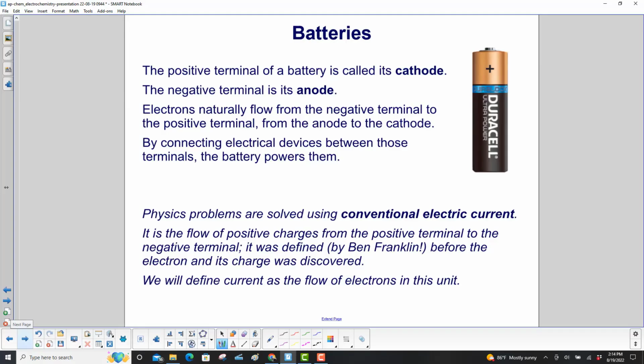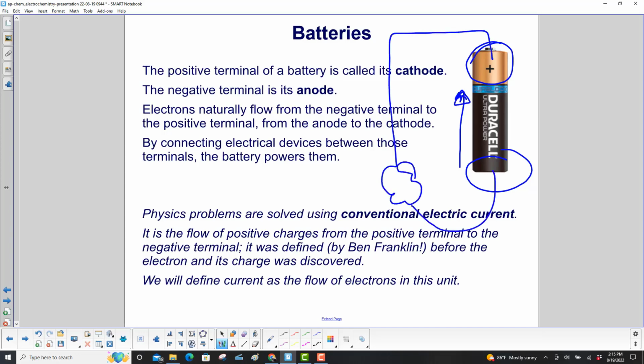The positive terminal of a battery is called its cathode. The negative terminal is its anode. Electrons naturally flow from the negative terminal to the positive terminal, from the anode to the cathode. By connecting electrical devices between these two terminals, here's an electrical device, the battery can power them.